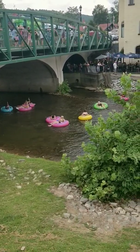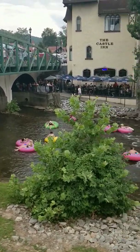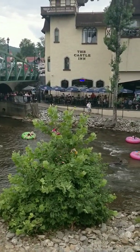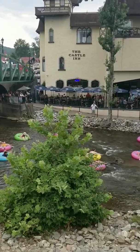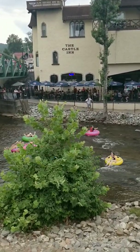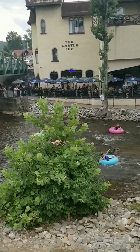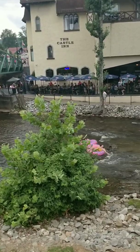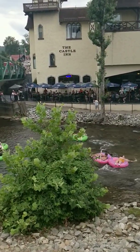So anyway, by the way, those two shops are in this building. It says the Castle Inn. That's a restaurant in the downstairs. I'm not really sure what's upstairs, but the glass blowing shop and the consignment shop, as it were, is just on the other side of the Castle Inn in that same building, right across the river from where I'm at.